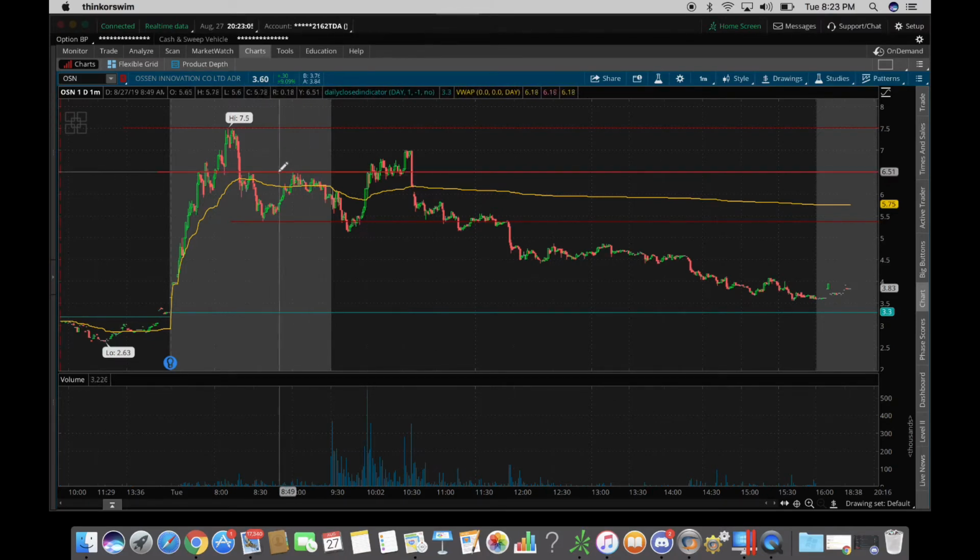So this was a good area. I was watching this area for this thing to squeeze up and break this area here in pre-market, so I could go for a long, but that didn't happen. You can see it downtrending.